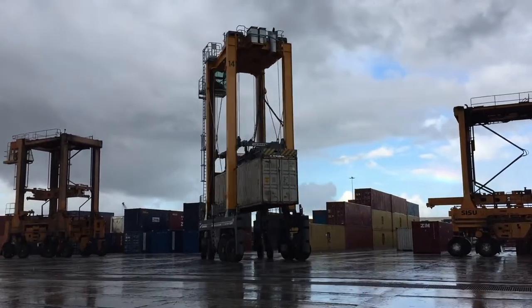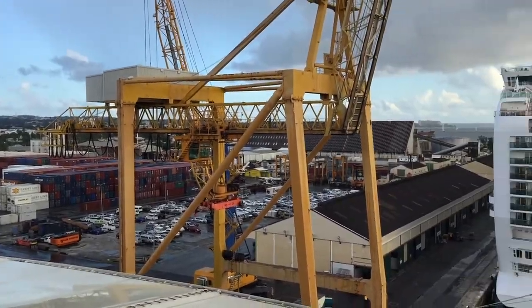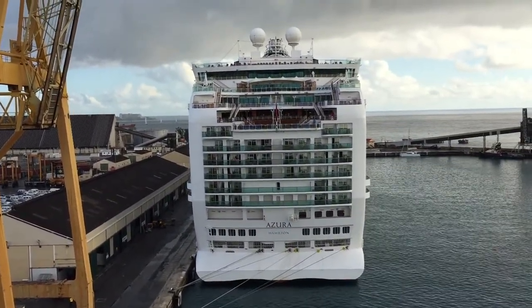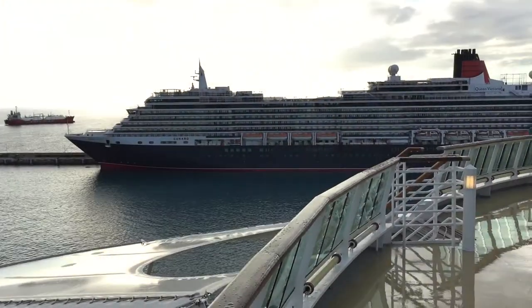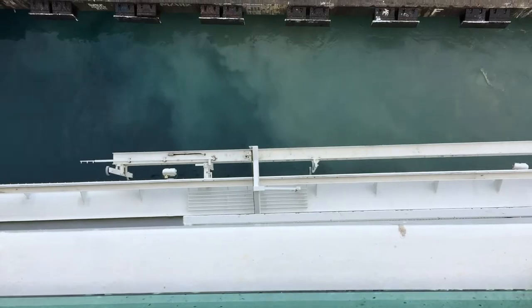And that is super cool, that little vehicle that moves the container cars. Doesn't move that fast, I kind of sped it up. Anyway, that was Barbados. Jan and I walked around a little bit when I got back, and then we headed back onto the ship just in time to leave.